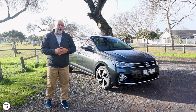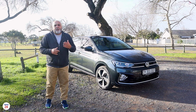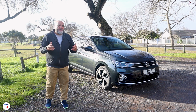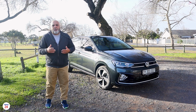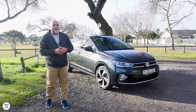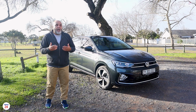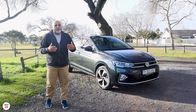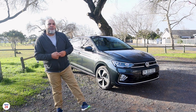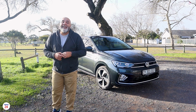Plus, at 461,700 Rand, which includes a 3-year 45,000 kilometer service plan and a 3-year 120,000 kilometer warranty, it offers a better value for money proposition than some of its cousins and some offerings from other brands, which is good, I think, for the average South African like me and you, who's just looking for a decent sized family car. The only issue that you might have, though, is you might have some people mistaking you for operating an e-hailing service.